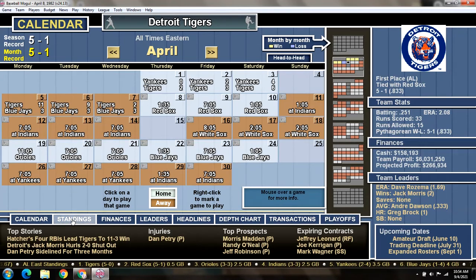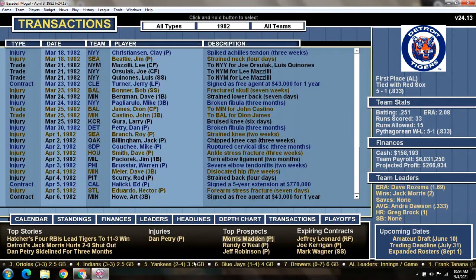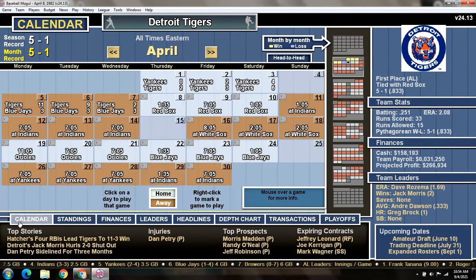There's no trade offers. We're going to take a look at the standings. We fall to 5-1 in the top position with Boston, who's coming to Detroit next. That's our next series against the Red Sox. California maintains the lead in their division. Let's take a look at transactions. Nothing new to report there. So let's pull up the box score and we'll get out of here.